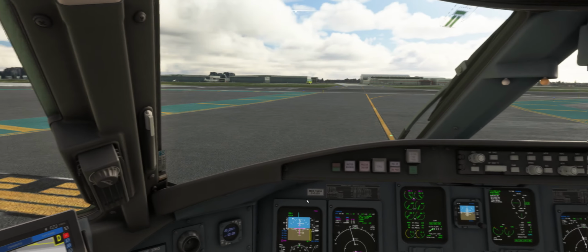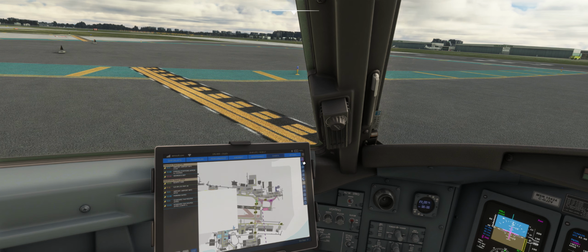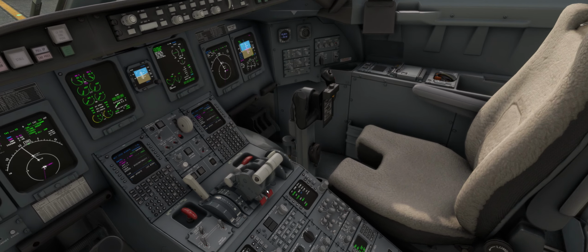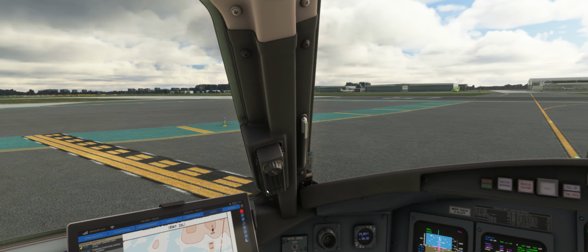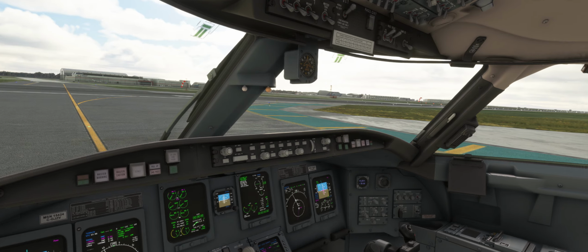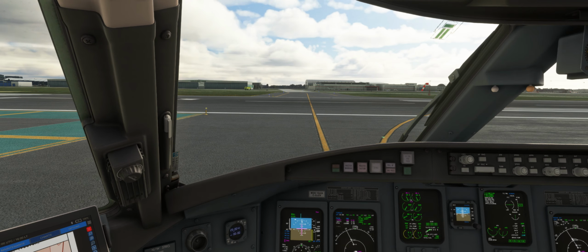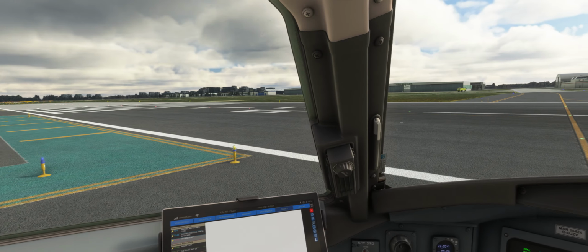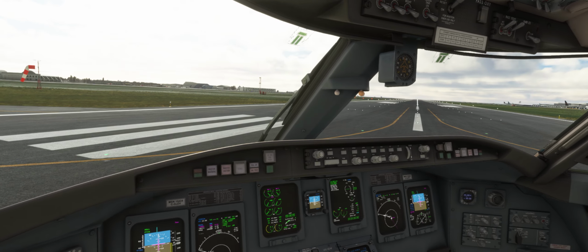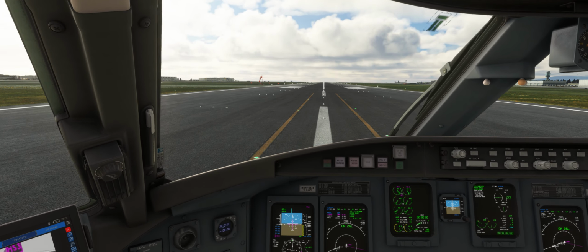And Vancouver traffic, this is Jazz 816 lining up and taking off 26 left. Vancouver traffic. And what did I say that was? Turn left heading 247 on departure. On runway 26 left.